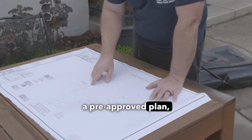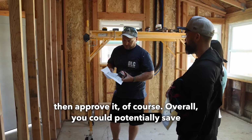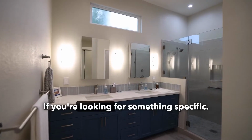With a pre-approved plan, basically all you need to do is wait for the contractor to get you an estimate, and then approve it, of course. Overall, you could potentially save $10,000 to $15,000 in design costs and fees. Of course, the downside here is lack of custom options if you're looking for something specific.